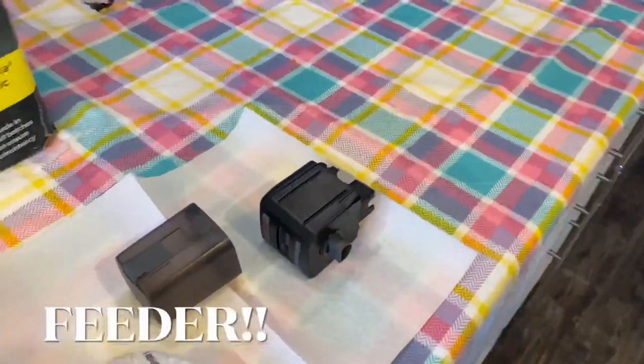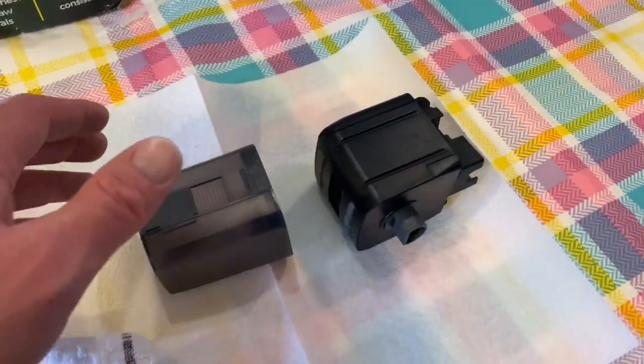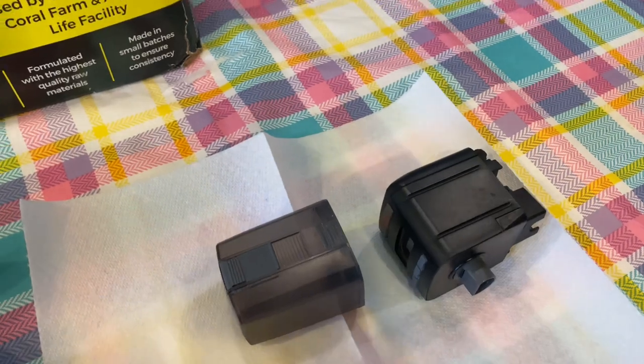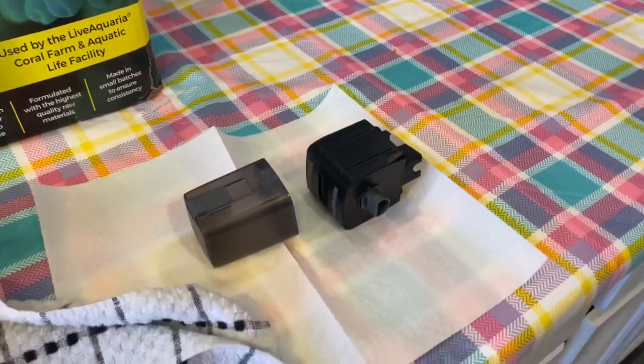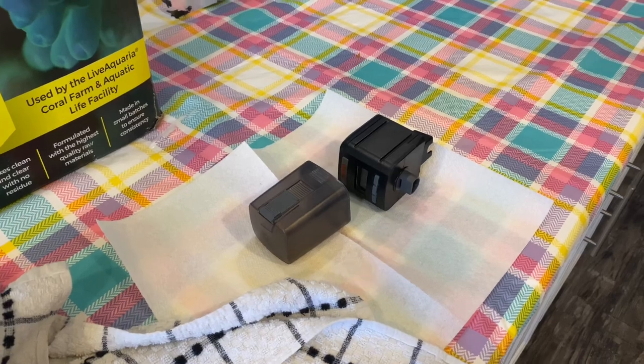Then I did clean the heater, and I'm gonna do a little bit of changing on the schedule. I got to feed them twice a day with two rotations each time. I'm gonna change it to twice a day with one rotation. Throw it back on the tank whenever I put the return pump back in.